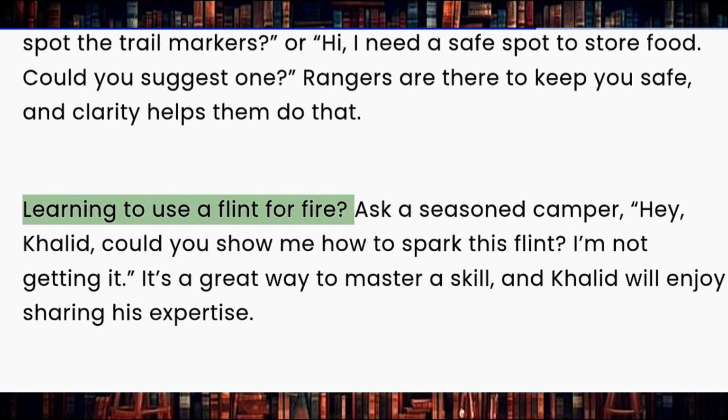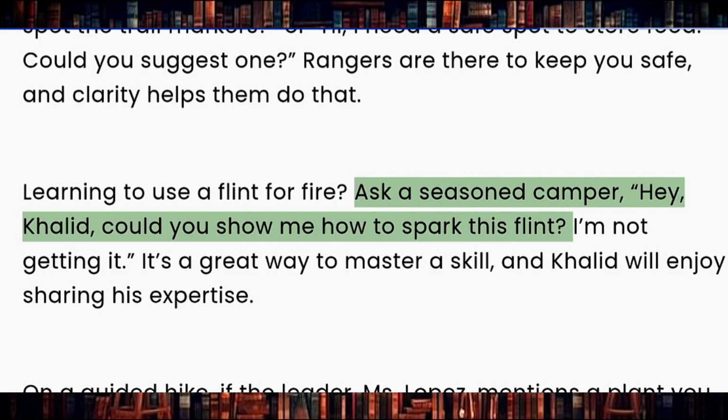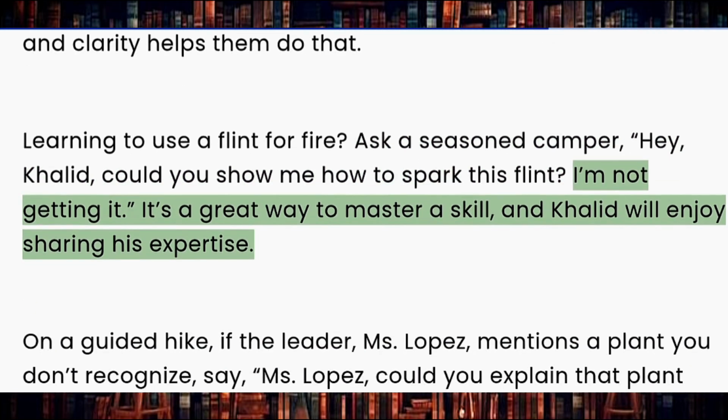Learning to use a flint for fire. Ask a seasoned camper, "Hey, Khalid, could you show me how to spark this flint? I'm not getting it." It's a great way to master a skill, and Khalid will enjoy sharing his expertise.